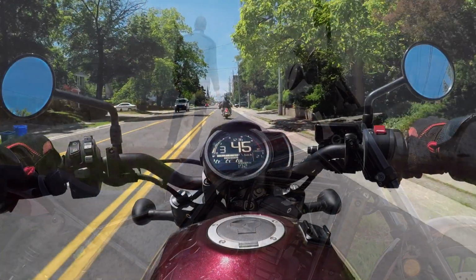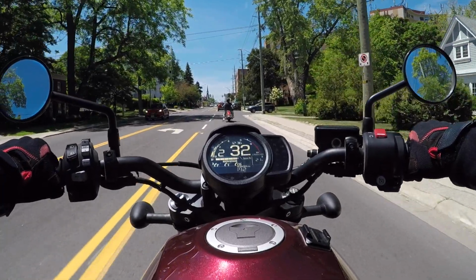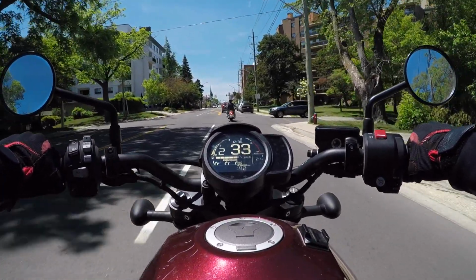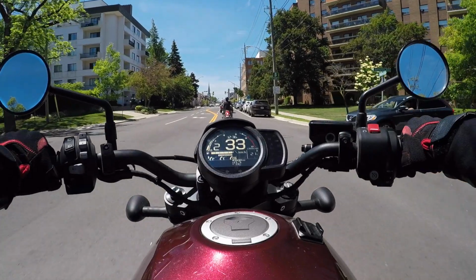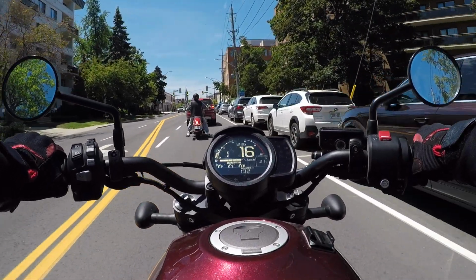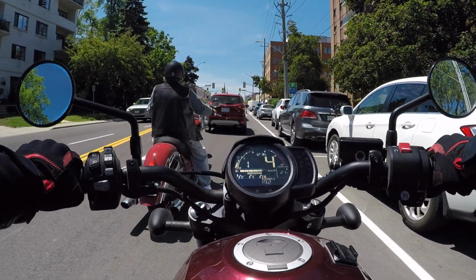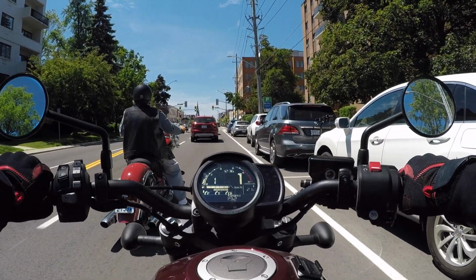Offering DCT in a cruiser first also opens up a whole new world of riders coming up for those who may have struggled with the clutch in the past. It's also great for city riders. You won't miss the arm pump from constantly working the clutch in traffic anymore. But don't worry, you're still in control, as the feel of the shift is perfect.